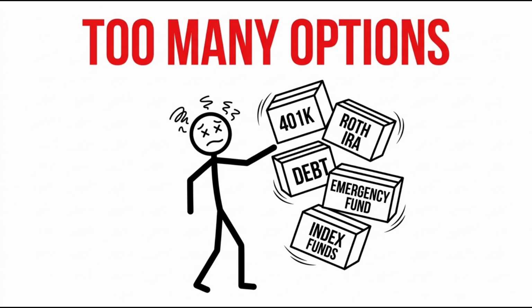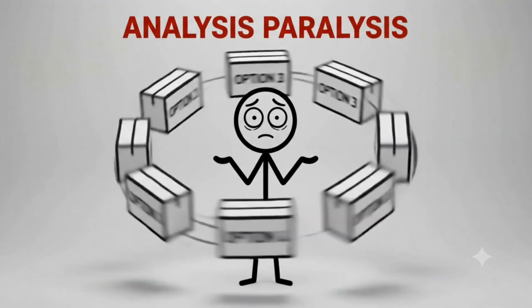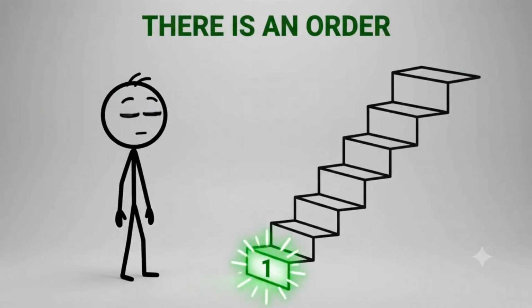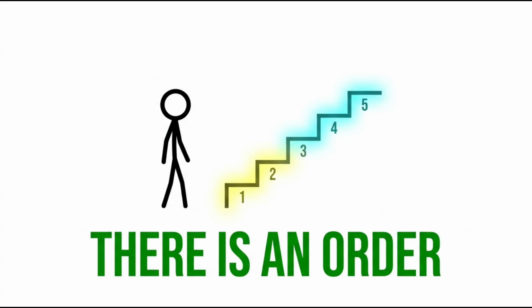Pay off the credit card, max the 401k, open a Roth IRA, buy some index funds, save for a house, all of the above. Most people either freeze completely, analysis paralysis, or they do something random based on whatever a podcast told them last week. Neither of those gets you to financial independence efficiently.